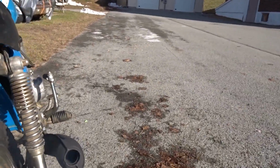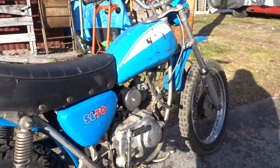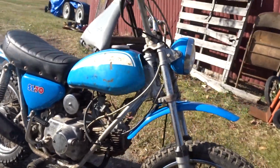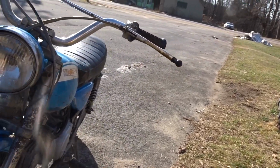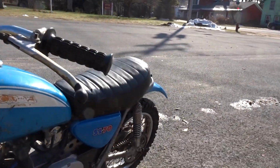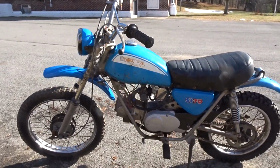I don't know if it's as much smoke as it is steam. It's 18 degrees out here today, so she's a little chilly. And I think it's loading up because the carb, that needle's letting way too much fuel in. So at least it stopped dripping fuel. Maybe it ran out, but there she goes. She shut off.